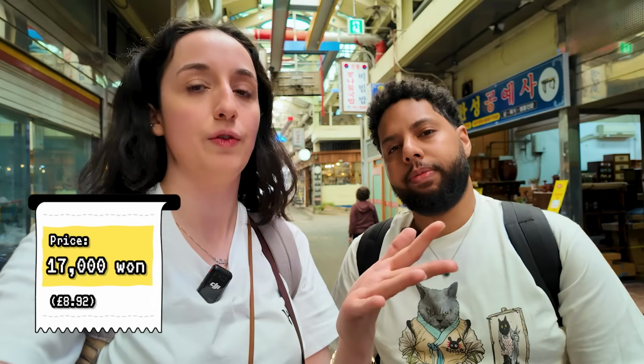So we finished up at that restaurant and it was super filling. As a first meal, it was incredible. And the total amount was 17,000 won, which is incredible value for those portions.